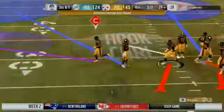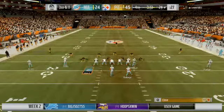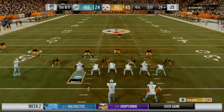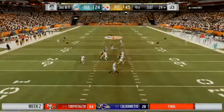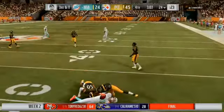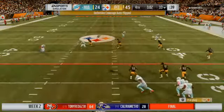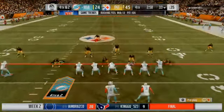The Dolphins on 3rd down. Not good. 0 for 4 thus far. This is 3rd and 11. Now back to throw. It's caught. Stills right side. And he'll get it up to the 33-yard line. They do get 9, but it leads to 4th down.